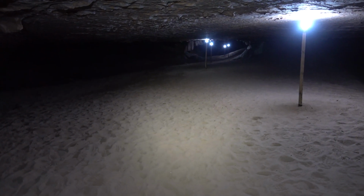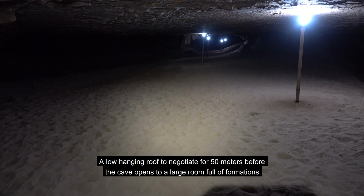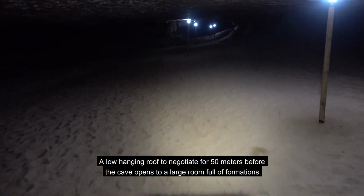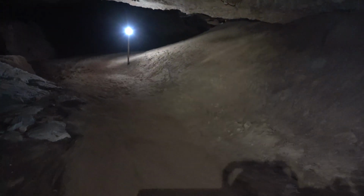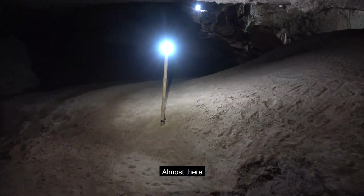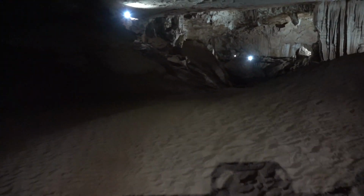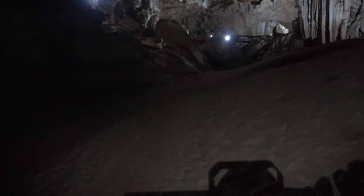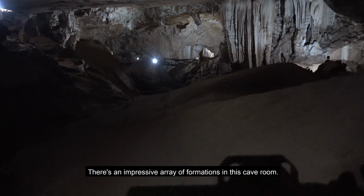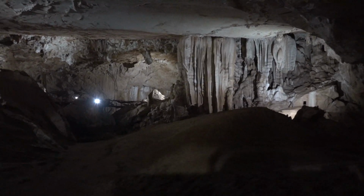Okay, we're now off the cement pathway, and there's a low overhang for about 50 metres or so. You have to duck down to get under it. Okay, it's opening up now into the bigger cave room up ahead. It's a bit of a shame there's nobody actually here for a bit of scale. It's quite a nice cave though.